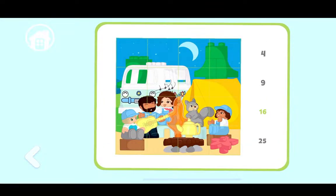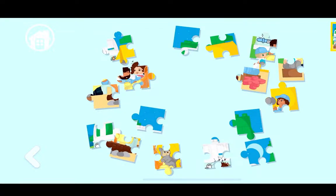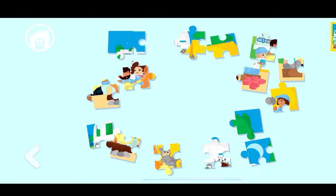Oh, and here we can assemble the puzzle. Let's choose how many pieces to divide the picture into: 4, 9, 16 or 25. I think I want to take 16 pieces. And now we need to collect all the pieces into a picture. Let's do it. Okay.